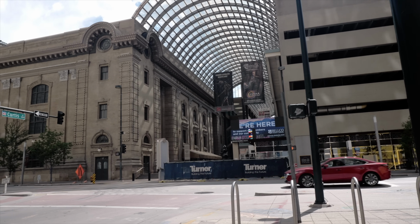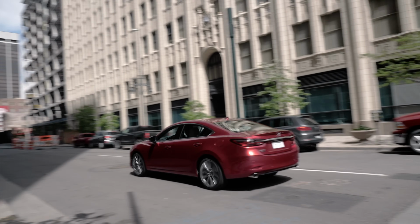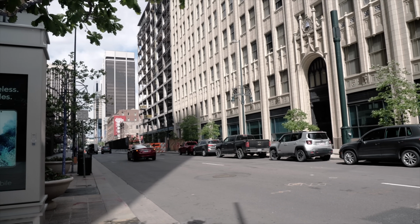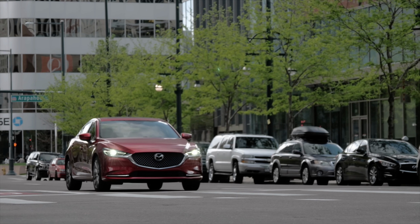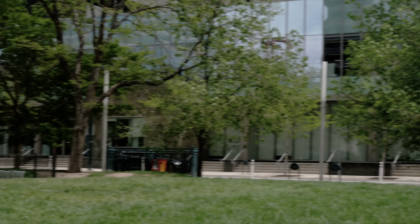Love all the flowing lines and the chrome grille going toward the lights. All of the pieces Mazda's made signature design elements are present here on the Mazda 6. Of course they are, because Mazda actually refers to the 6 as their flagship car. They don't sell anything above the Mazda 6.